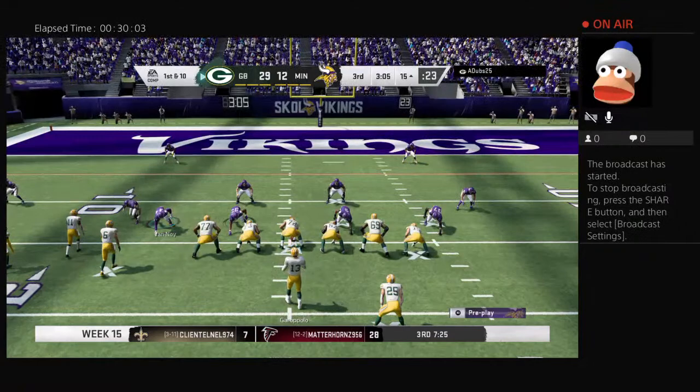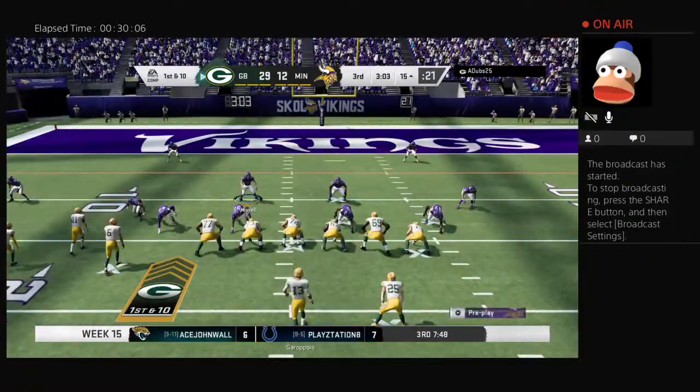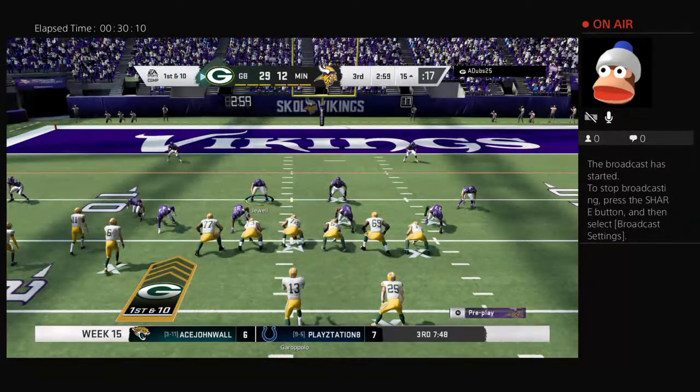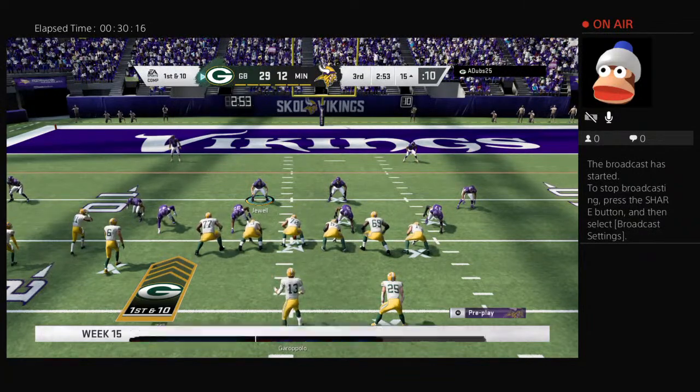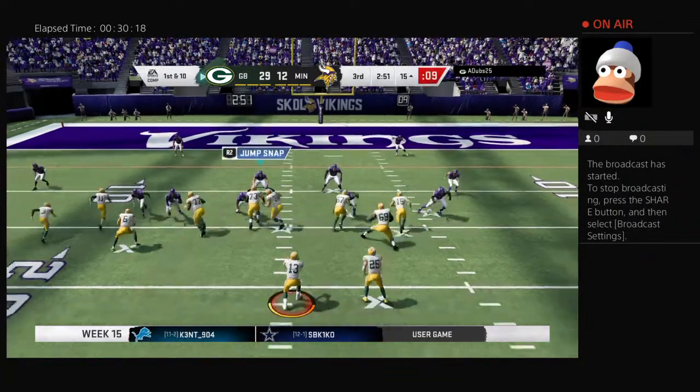Here we go, here we go, here we go. 21. One set. Watch 25. Tight end left, tight end left. Hey, echo. Part 2 is the mic. Mic part 2, mic part 2. Hey, we heavy on the edge.